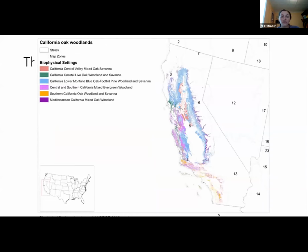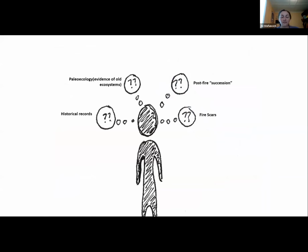So when thinking about investigating fire regimes, we're going to be thinking about mostly the oak woodlands in Northern California. There are many different kinds of oak woodlands in California. And so there's a few different sources of information that scientists use to learn about the historical fire regime of an area. One of them is the fire scars on trees. One of them is looking at the development of the plants and tree species in the area called post-fire succession, paleo-ecological evidence, so looking at sediments and lake beds, and then historical records.